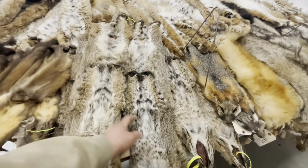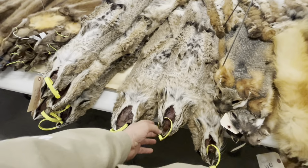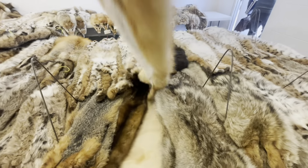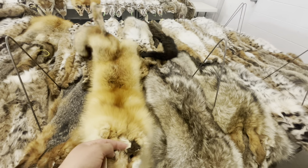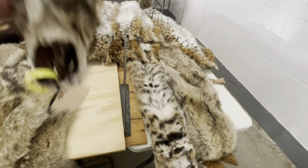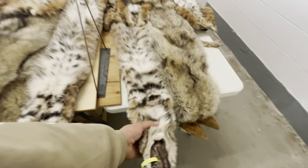Those are really short-haired. They left the feet on them. North Carolina. Gray. Nice red. That's a fluffy red. Idaho. All right.